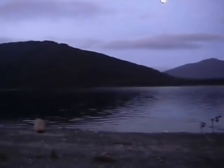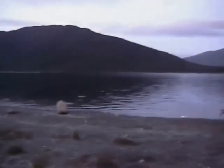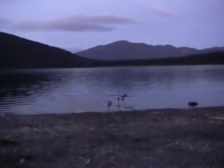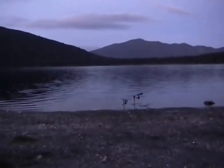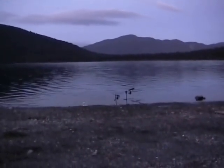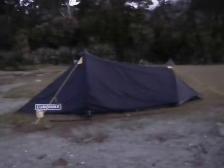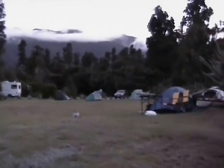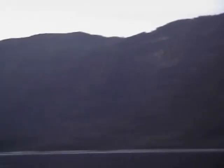Lake Piringa. It's a perfect night for it. We've got a dead rabbit we're going to put in on a stringer, but we can't throw it in yet because we're on a campsite and everyone keeps washing the cups and collecting drinking water from the lake. So I'd better throw it in after dark. Lake Piringa campsite. Clouds on the hill. And the hills around here are covered in bush.